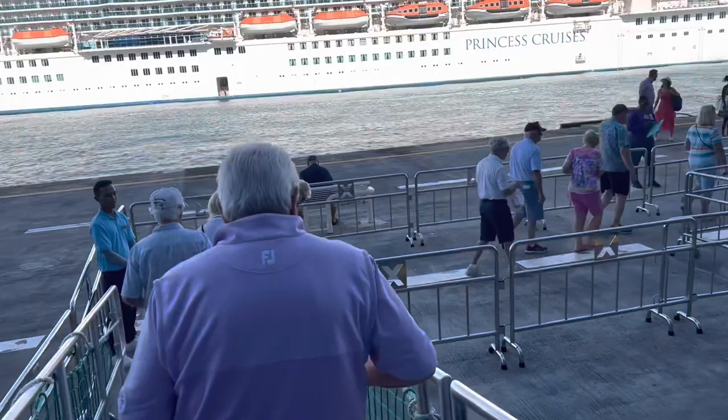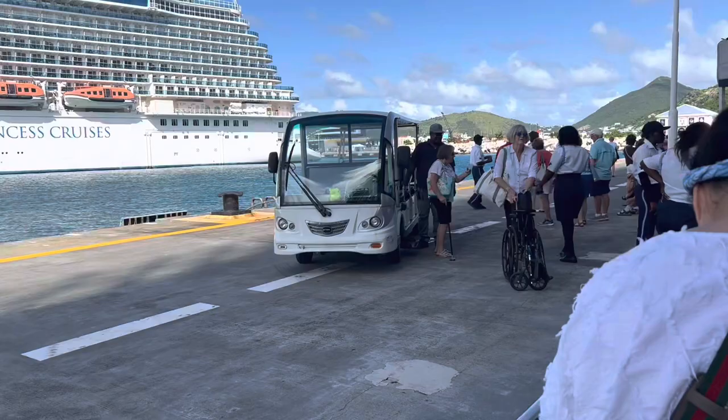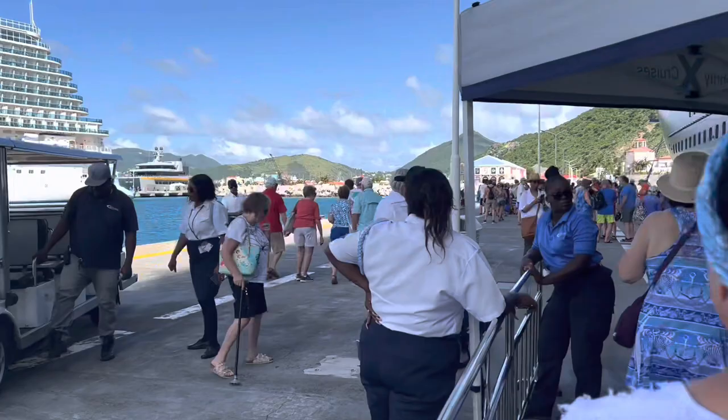Here we are, guys, at the port in St. Martin, getting off the boat for today's excursions. You're getting off the boat. They do have shuttles here to take you to the town. It is about a 200-yard walk from here all the way down.